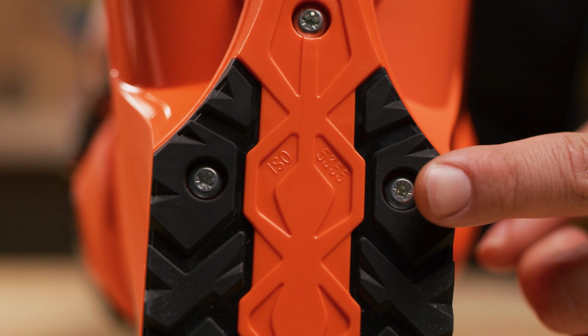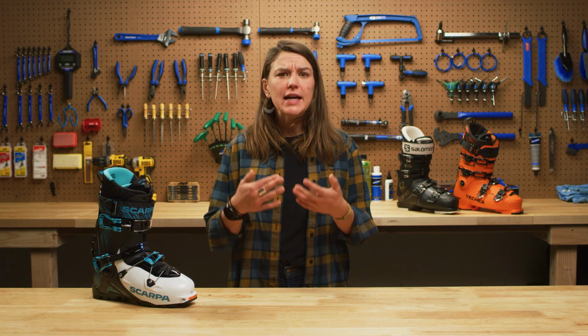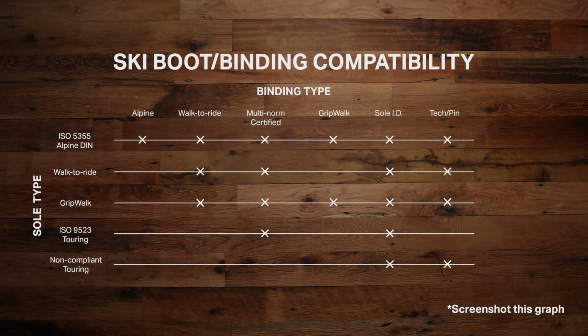If there's one thing you remember today, it's this. Each boot sole has a compatibility number, like ISO 5355, 9523, and you should match it to a binding with the same ISO. And hit pause right now and take a screenshot, because this chart makes understanding boot binding compatibility as easy as a magic carpet run.